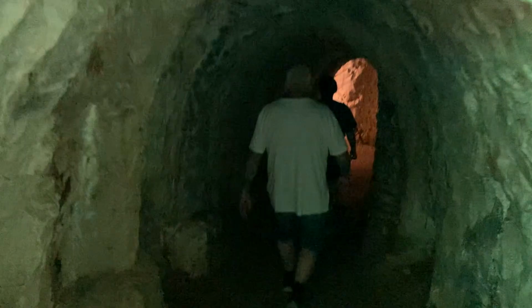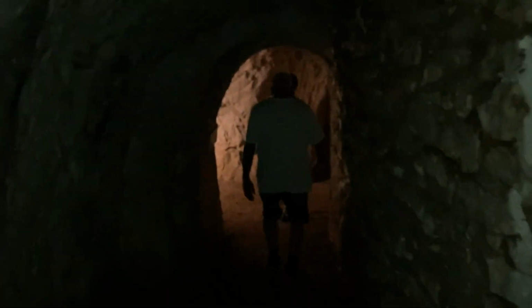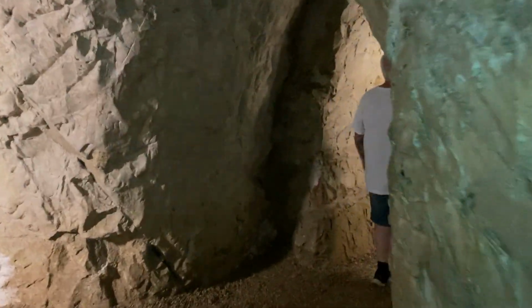I also can't begin to imagine the people who actually came in here with hand tools and carved these entire tunnels out of the hill. It's amazing, isn't it?